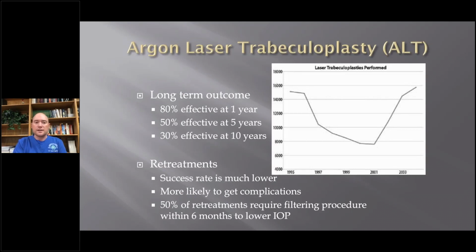But bottom line with ALT, does it work? Yes, it works. A good chunk of the time, you can see 80 to 90% of the time it works. SLT doesn't tend to be any more efficacious than ALT. However, it's easier to do. It's more repeatable, and that was the biggest thing.